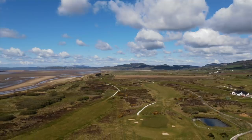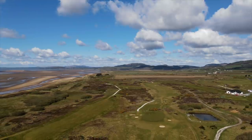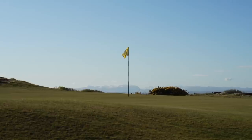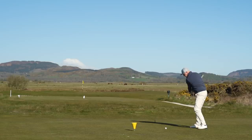In many ways, the layout at Southerness is simplistic in its design. You see what's in front of you, there are no surprises. It's what I call classic links. Beautifully shaped, fast and firm fairways with well-placed bunkers that lead to immaculate greens. Couple that with breathtaking views, and I'm not sure what more you could ask from a golf course.